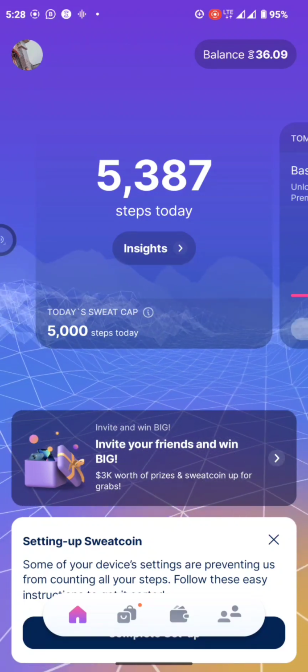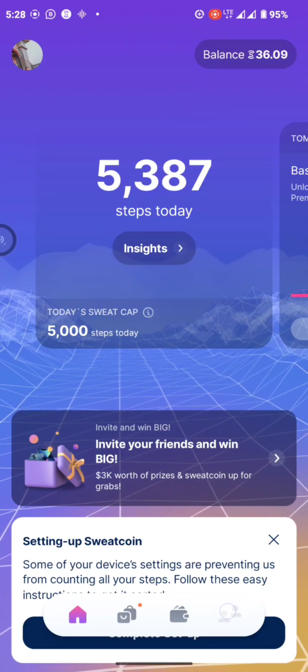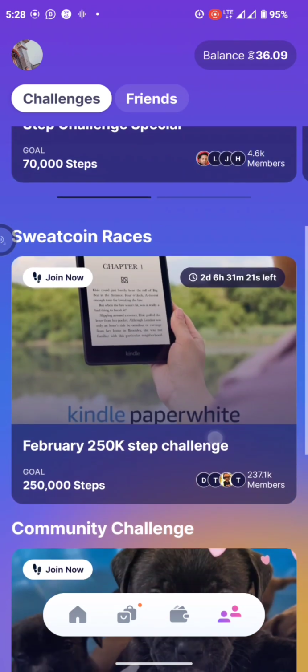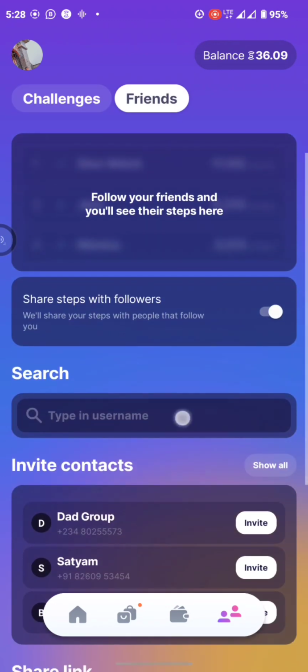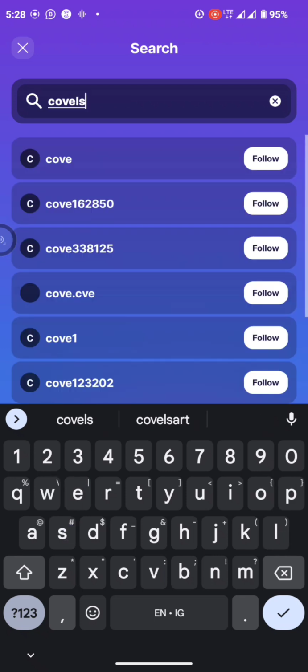All you have to do is click on this down place. There is an icon, a contact icon. Click on there, and then all you have to do is search for friends. Click on friends. It says share steps with followers. You search for username. As I've shown you my username, which is Covel, search for me and add me up. It makes you eligible to earn more.